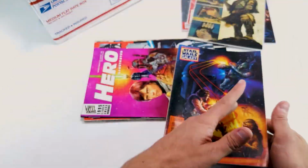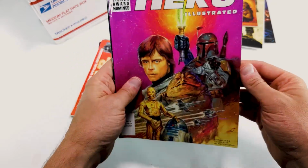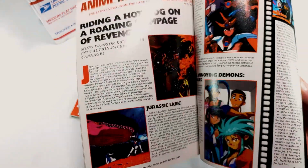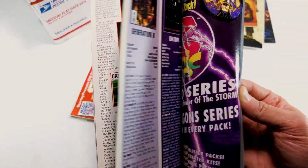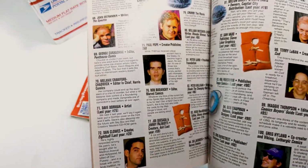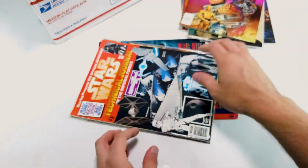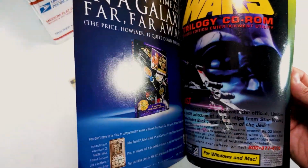So much good stuff in there. Hero Illustrated, another one. Good stuff. It's so 90s. God, I absolutely had these magazines when they came out. Yep. Good stuff. Star Wars Technical Journal.